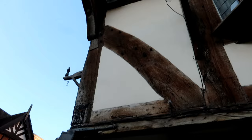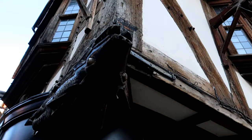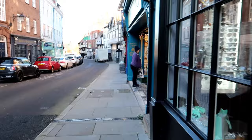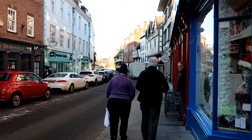Is it a bat? Look at that on the corner of this building. It's a beautiful building. It is. I'm a bit too close to get it all in, but look at this. Oh yeah, it is. We shall continue on our way. Look at that building right at the end of the road. Wait till we walk down, and you can see how uneven it is. So sweet.